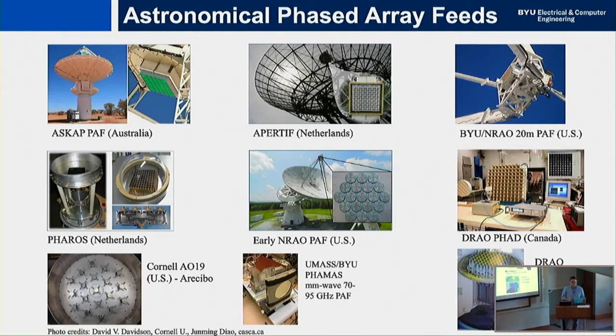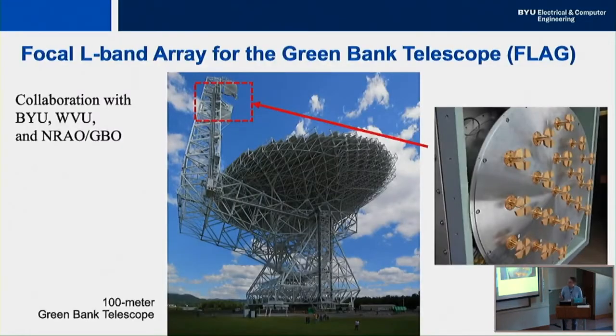And astronomical PAFs, they're finding their way onto a lot of our telescopes throughout the world. At BYU, we've had experience with an L-band 20-meter PAF within NRAO, and a millimeter wave. And then most recently, about 2 years ago, we finished the focal L-band array, FLAG, on the GBT. It's a 19-element dual polarized array with a digital backend capable of processing 150 megahertz of instantaneous bandwidth and simultaneously forming 7 beams on the sky. It's a pulsar transient detection instrument along with neutral hydrogen. And we're taking a lot of that architecture, expanding it, and moving it over into ALPACA.